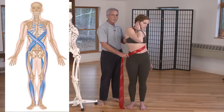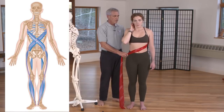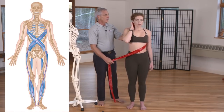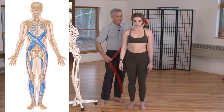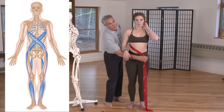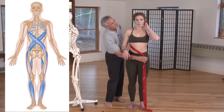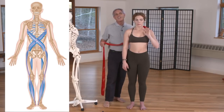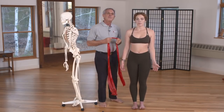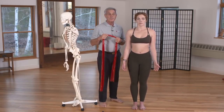We would hope that this spiral line would be able to stretch when she did a twist to the left and would be able to be engaged when she did a twist to the right, and the very opposite would apply to the hopefully equal and opposite line that's going from the left side of the head to the left hip by means of the right shoulder and the right rib cage. Especially when you start in on the spiral line, it's like, which one is left? It gets confusing about left and right.